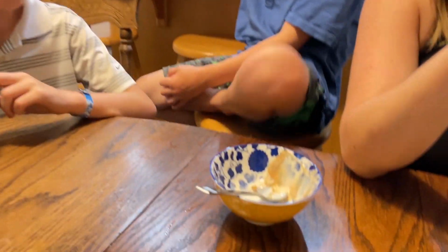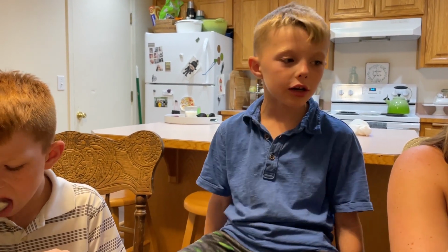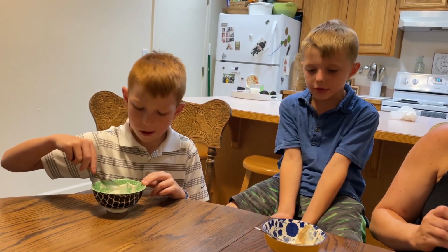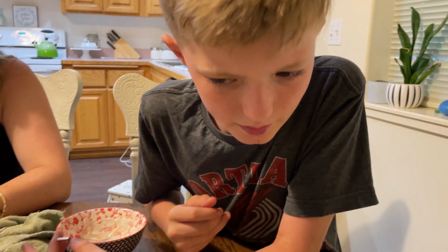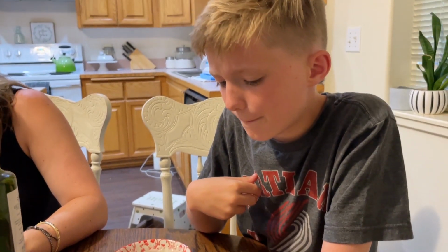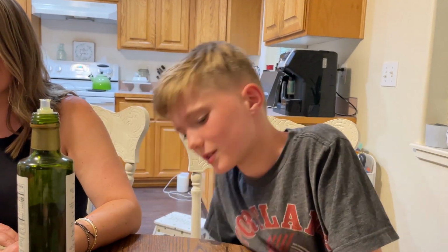Miles ate his whole thing already. What do you think of that flavor of ice cream? I like it. Kind of tastes caramelly a little bit. I want to have more. With more balsamic vinegar. Take something else. Take tomatoes. Take cheese. Take strawberries. Just don't take my ice cream, and anything else that I like.